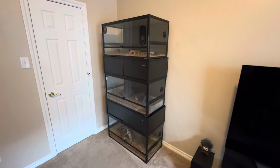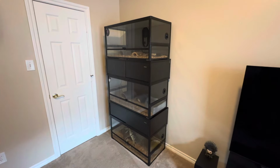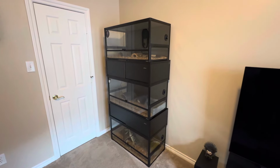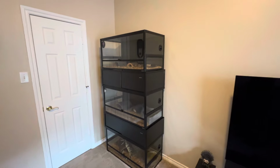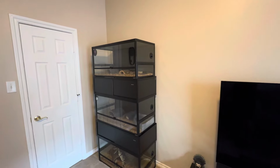So I bought these cages by Repti-Zoo about 2 months ago. They come in 5 huge boxes, which makes it kind of hard to return. And I did want to return these enclosures because I have a few issues with them. So I have 3 ball pythons, and I had them all around the house.